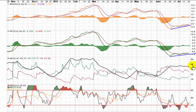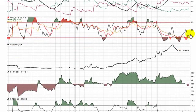I will state that the ADX is in a very nice reversal position. Flattened out, looking like it's trying to trend back downward a little bit. Positive and negative DIs in good reversal position. Still down pretty low, but seeing some rotation in the MFIs. Again, pretty nice look for a bottom.